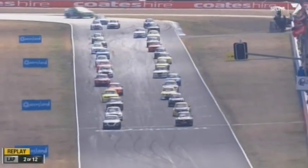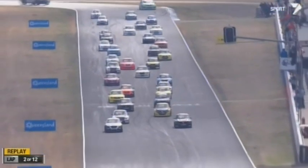Replay of the start. It was all pretty even between the guys up the front of the grid. One slow way down the back. Ooh. Oh, no, that wasn't too bad. For a second there, I thought it was going to spin into wheel spin and not go anywhere. And this is what happened.